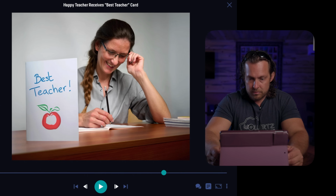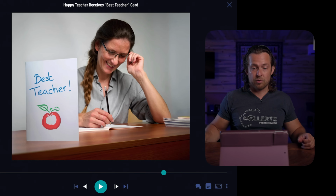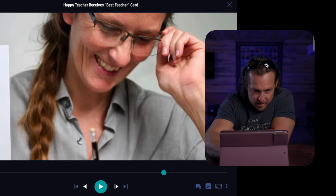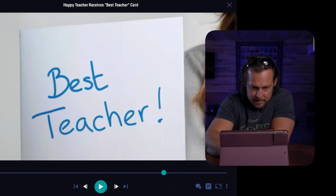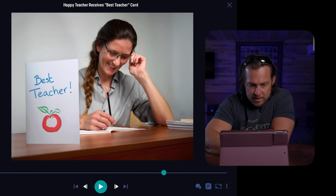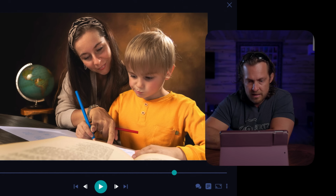This one's awesome. Simple, to the point, happy teacher, they got a card. What else could you ask for? I mean, literally, it's simple and to the point. I like that. Focus is great. It looks like a composite because both have focus. The card has focus and the teacher has focus. So it does look like it's a composite, which is fine, but it's very well made. And yeah, I like it.